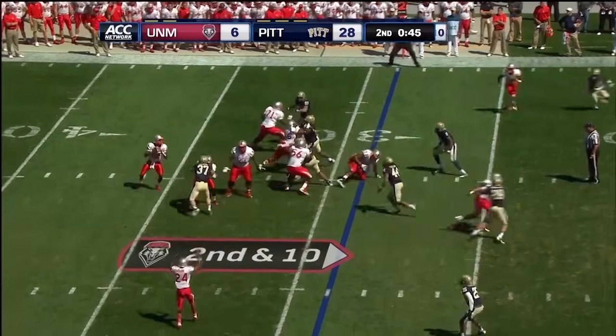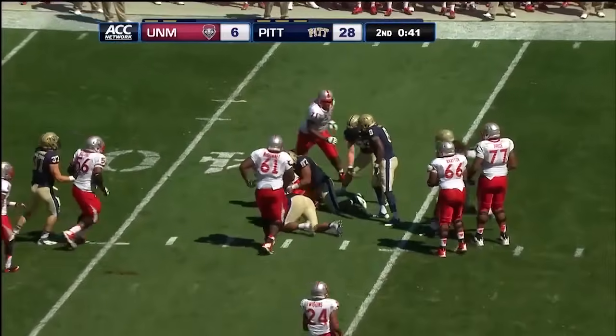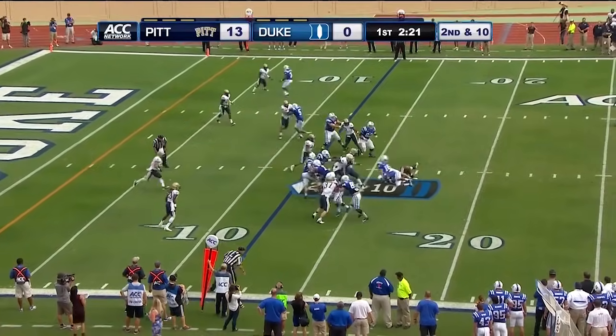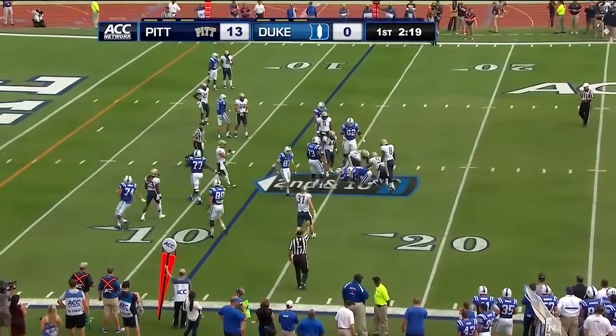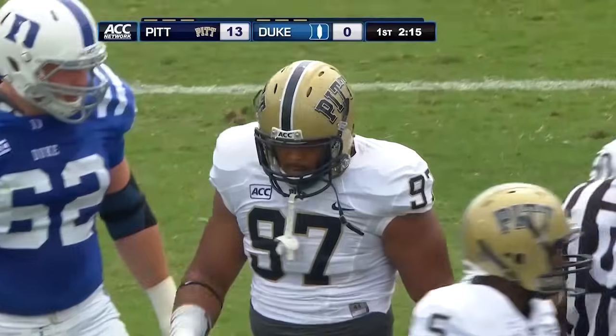Second down. Mitchum running for his life. Aaron Donald says, I'm back. And that on 2nd and 10. Oh, and both the quarterback and the man he handed off to are tackled by Donald. Guess who? This is what we saw.